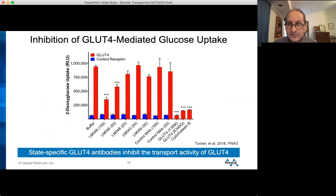The fact that LMO48 is state-specific also suggests that it should act as an inhibitor of GLUT4-mediated glucose uptake, because in order for glucose uptake to happen, the transporter needs to go through these different alternating states, and LMO48 binding will lock it into that outward open state. So we can do a glucose uptake assay. In the absence of antibodies, you get good glucose uptake. In the presence of LMO48, you get robust inhibition, which is dose dependent, while the control antibodies show no inhibition whatsoever. We also see inhibition with cytochalasin B, and also when we run the assay in the presence of GLUT4 in a locked conformation.